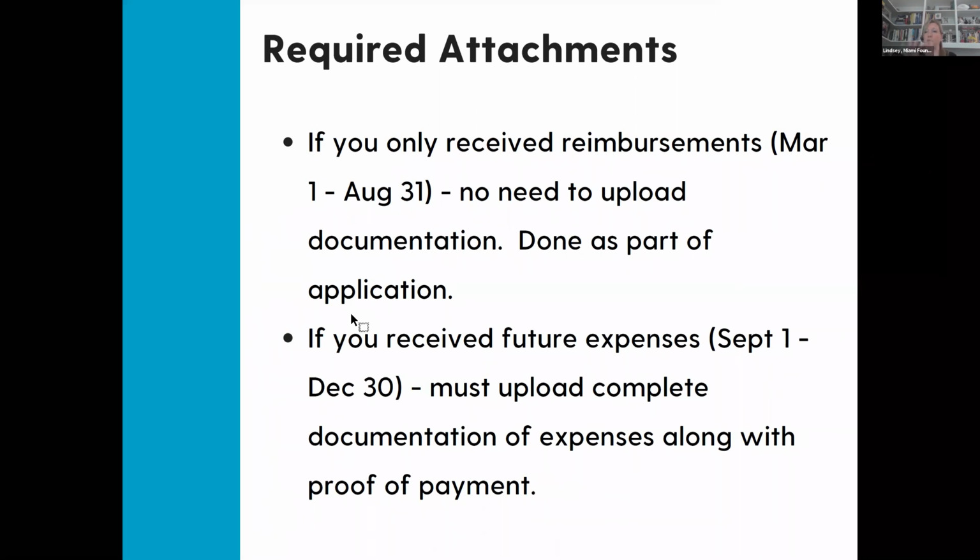After you've completed that financial report table, you'll then need to upload the backup documentation that shows evidence of the expenses and that they were paid. So again, if you only received funds from the program for reimbursements, you do not need to complete this section. You already submitted all of the required attachments as part of your application. But if you received any money for future projected expenses, even if it was only $100, we are going to need the backup documentation to show proof of payment for those expenses.